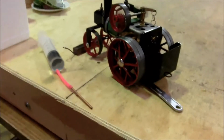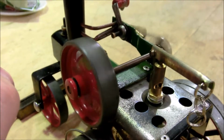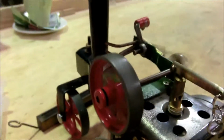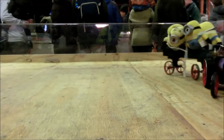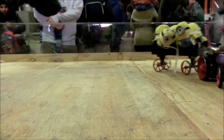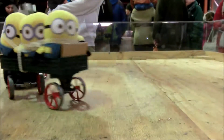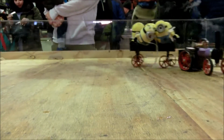Oh, that might explain the problem. Looks like that flywheel's gone flat. That's easily rectified. I've got a screwdriver for that. Yeah, there's no problem. The only problem is it's a little bit chilly today, so a lot of the heat is disappearing because it's cold, instead of turning into useful work.